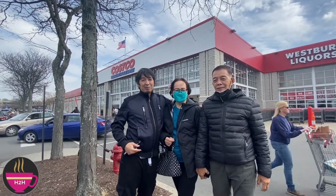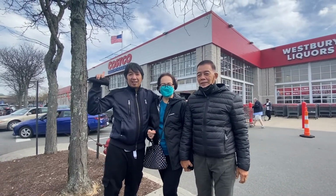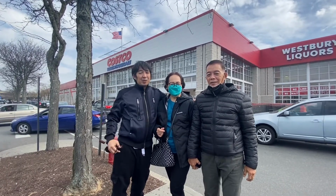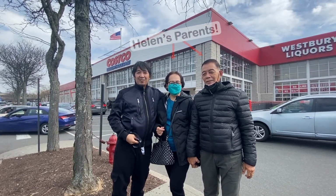On our next trip, we're going to Costco. Now, Costco is what Landers and SNR are trying to imitate here in the Philippines. So today, we're going to show Nanay Helen and Tatay Helen how it looks like inside. So come join us.